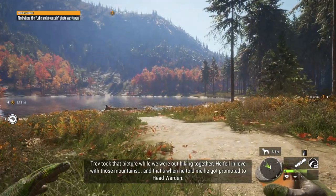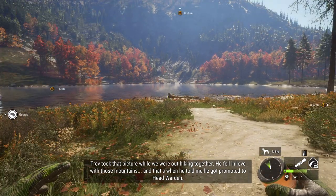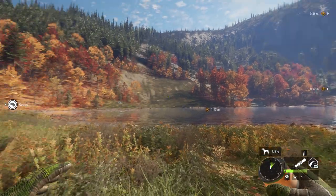Trev took that picture while we were out hiking together. He fell in love with those mountains. And that's when he told me he got promoted to head warden.